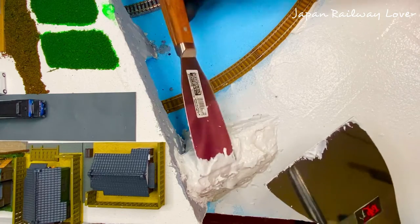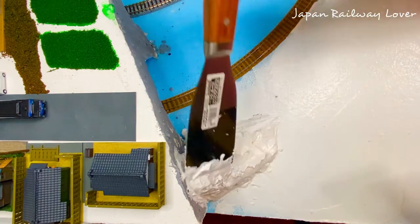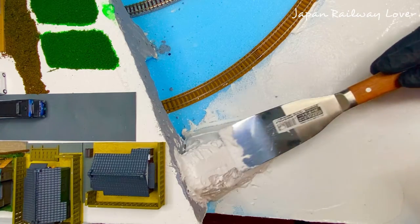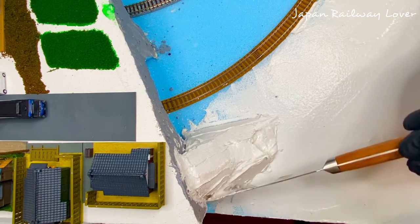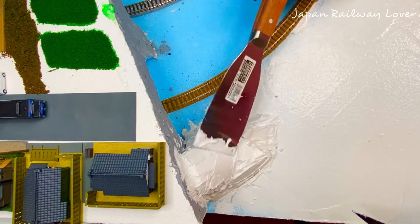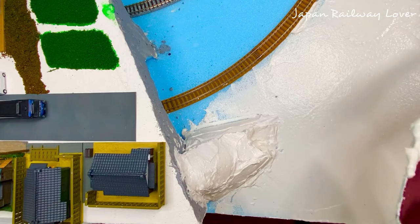Once this is coating nicely, it will stay in place. And once it stays in place, I can add a final coat and make it look like a proper rock. See, it's getting on. One of the YouTuber videos I saw used a hard paper to make a rock formation, and I loved it. It really caught me, and I think that's the direction I'll go.